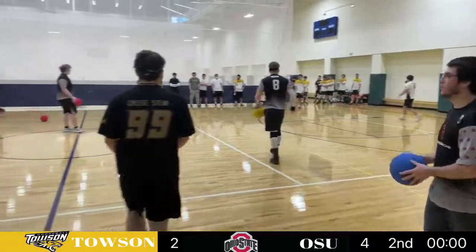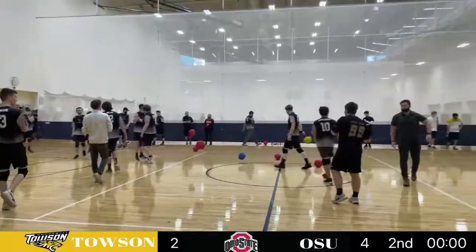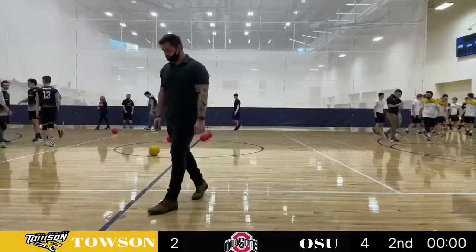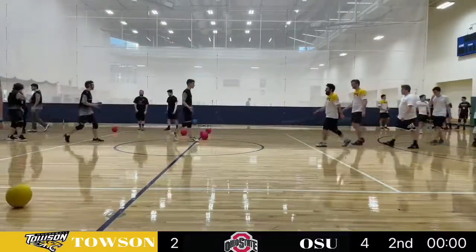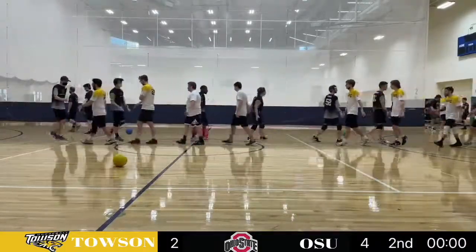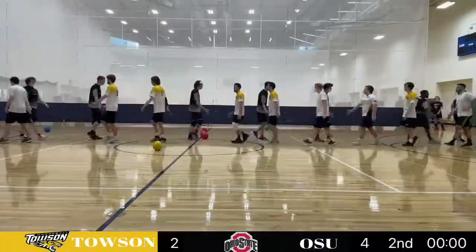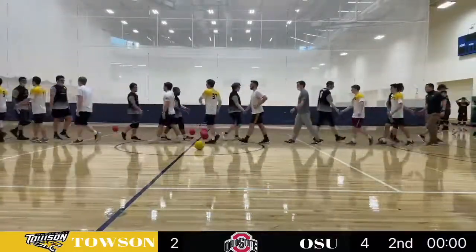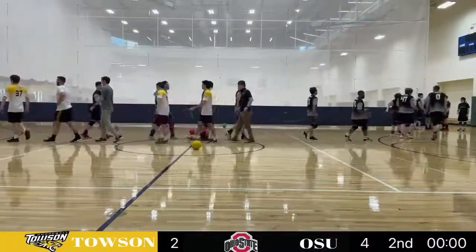All right. With that, Ohio State gets the win 4-2 over Towson. Next game coming up is going to be Towson versus Cincinnati. Okay, so this is why that loss for Towson was very important. Because, again, I'm from the East Coast, played for VCU, founded the club, yada, yada, yada, all that good stuff.